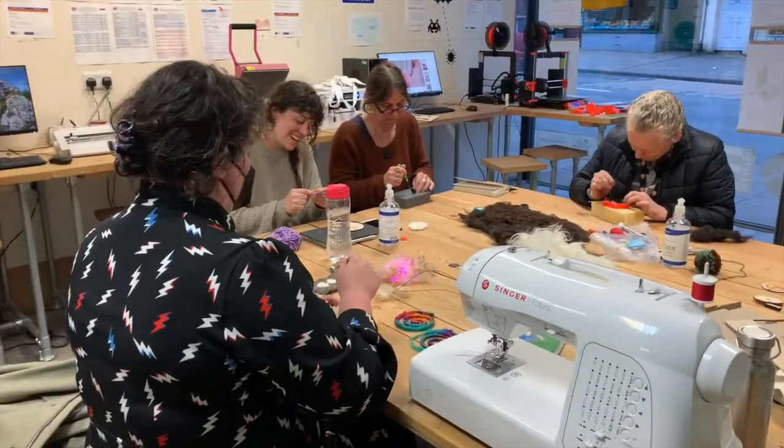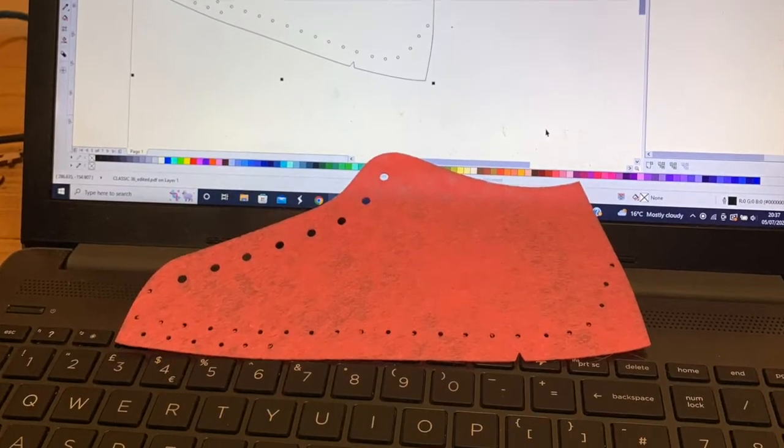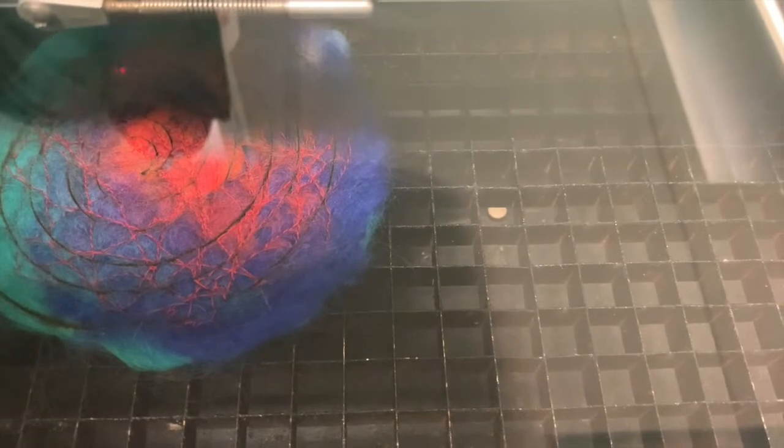Next workshop will be Ffiws. This is a great opportunity to experiment with wool using Ffiws as high-tech equipment, and will give you the knowledge and confidence to further experiment with this type of equipment if you wish.